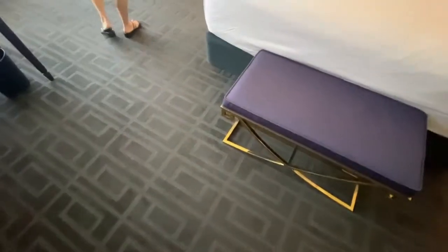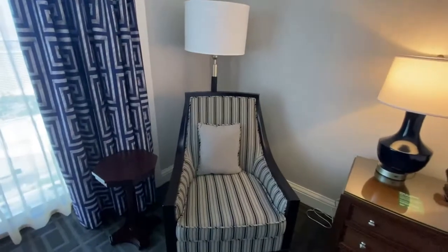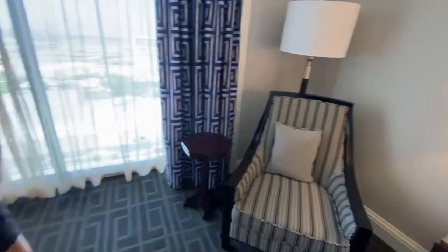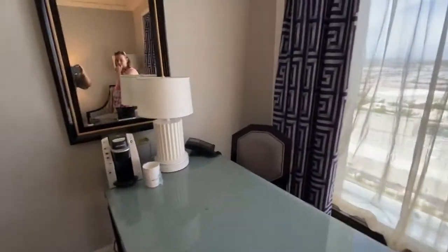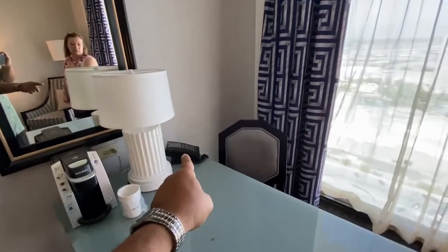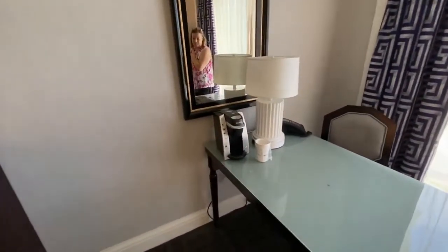This chair that you can relax in with a little table. Set your beverage on. Nice little corner. That's my kind of corner. Or if you need a little more room, they do give you an actual table with a lamp, a chair. Phone. There's actually two phones here. We have one phone here. One phone here. They really expect a lot of phone calls to be made.